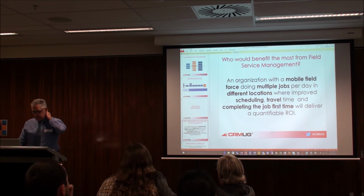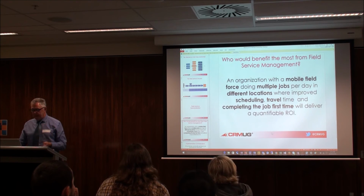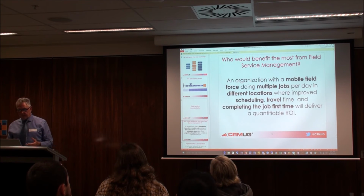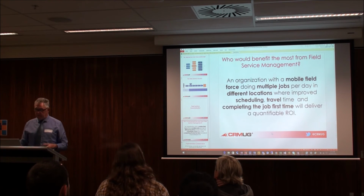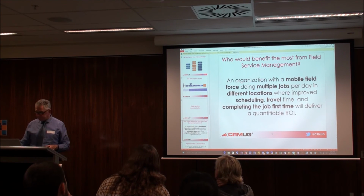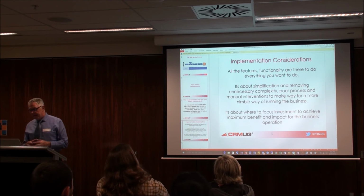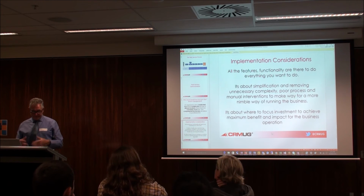This is where the best application of this works: when there's a mobile field force doing multiple jobs per day in different locations, right? You don't have to have all those three, but that's where the best ROI is, and where they're looking to either improve their scheduling, their travel time, or completing the job first time. And last but not least, the real thing here is everything's there for most people's solutions. It's all there. It's there in the box.